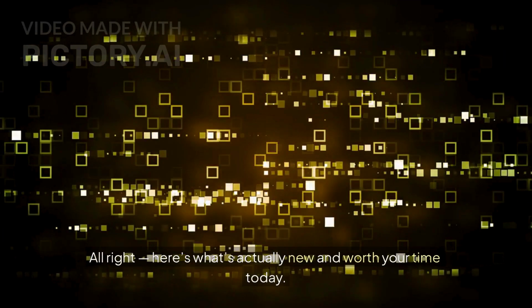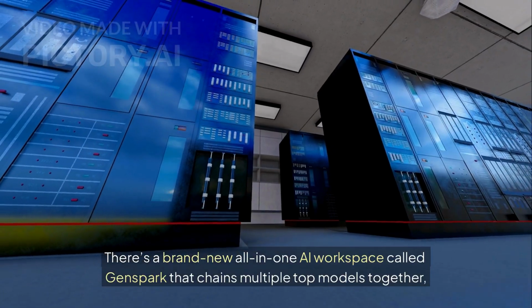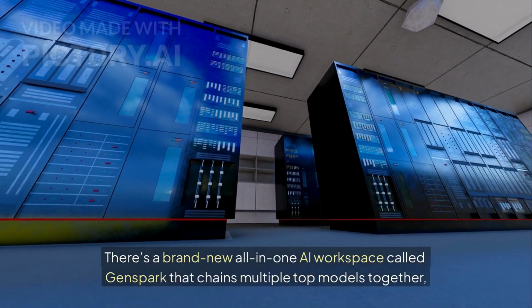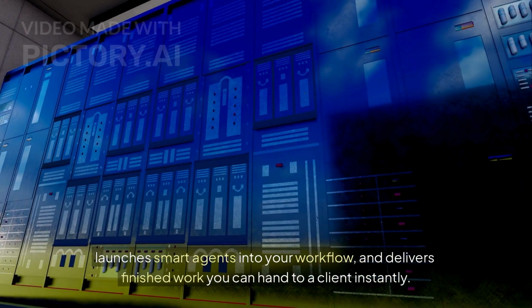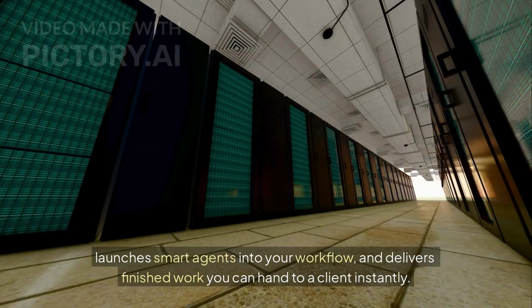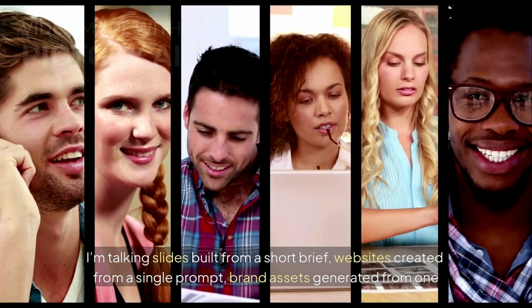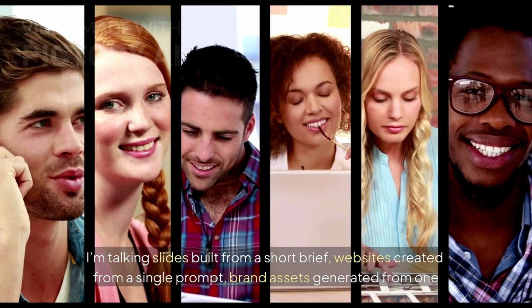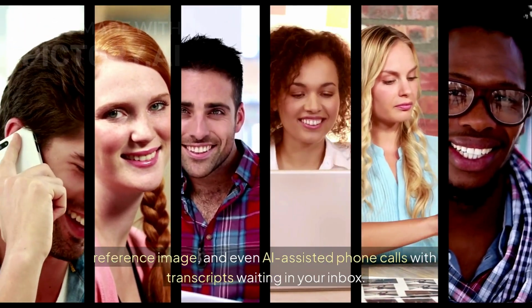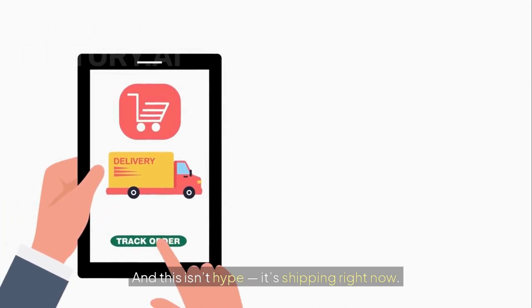Alright, here's what's actually new and worth your time today. There's a brand new all-in-one AI workspace called GenSpark that chains multiple top models together, launches smart agents into your workflow, and delivers finished work you can hand to a client instantly. I'm talking slides built from a short brief, websites created from a single prompt, brand assets generated from one reference image, and even AI-assisted phone calls with transcripts waiting in your inbox. And this isn't hype, it's shipping right now.